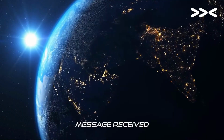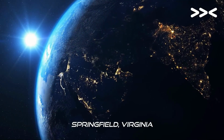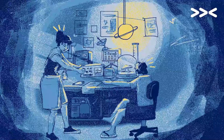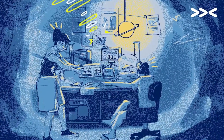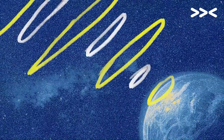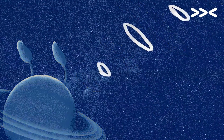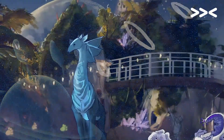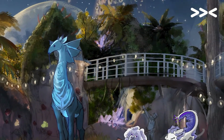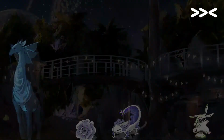Message received. Approaching Earth. Landing location, Springfield, Virginia. Years ago, two children launched a message into the stars, a desperate call to save planet Earth. Years later, a distant civilization answered with a gift for humanity, a colossal terrarium teeming with extraordinary life forms from the home world.